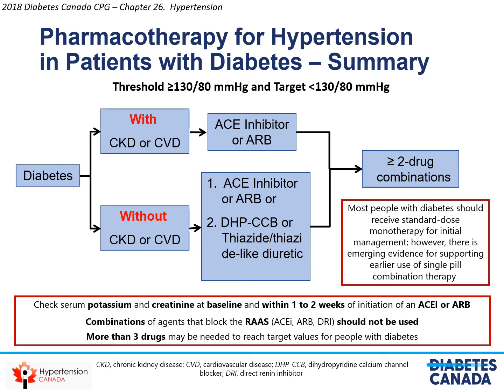For an individual living with diabetes, let's start at the top part of this algorithm. If they have CKD or CVD, in other words, if they have chronic kidney disease or cardiovascular disease, then the first agent of choice is an ACE inhibitor or an ARB. However, if we look at the bottom part of the algorithm, if this person with diabetes does not have chronic kidney disease or cardiovascular disease, then the first agents of choice could be either an ACE inhibitor or ARB, or a dihydropyridine calcium channel blocker, or a thiazide or thiazide-like diuretic.